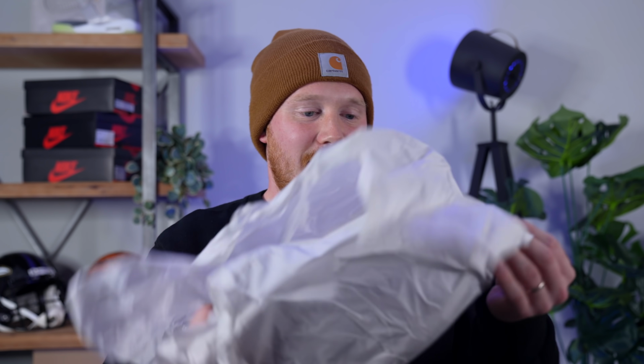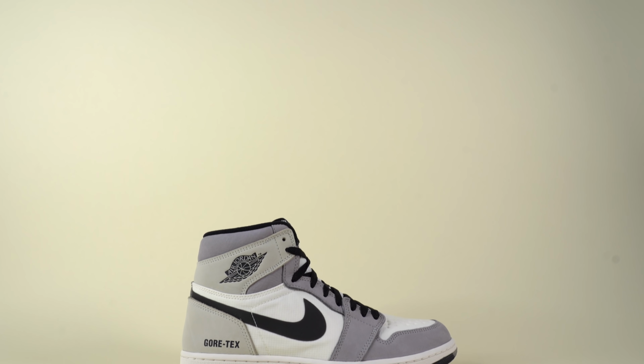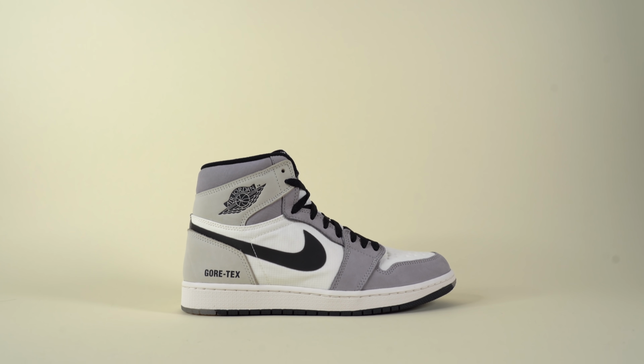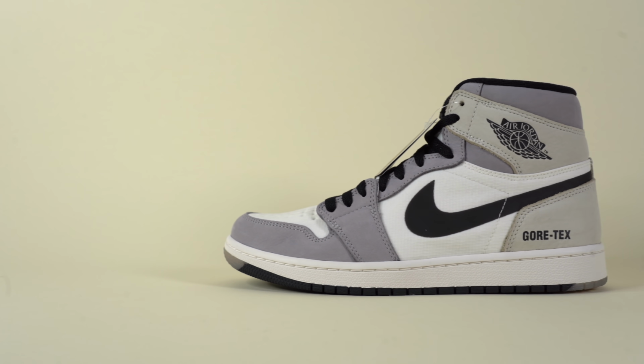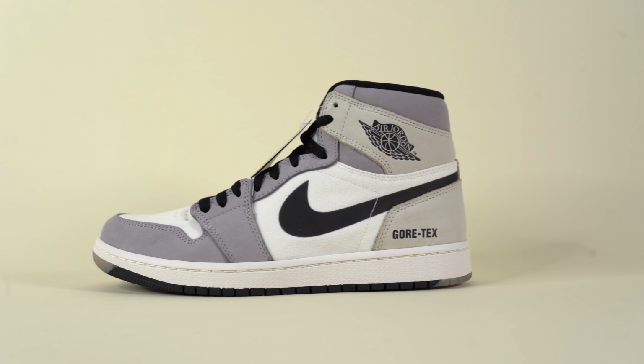Look at that. They wrapped them individually in this box. I believe this is the light bone colorway. Right here, wow. Crazy looking sneaker. I actually saw Hess's video on these guys, and it was crazy because in his video he just dumped a bunch of water on them and they ended up being surprisingly very waterproof, so I'm stoked on that.